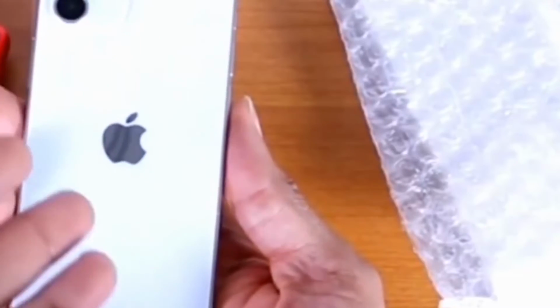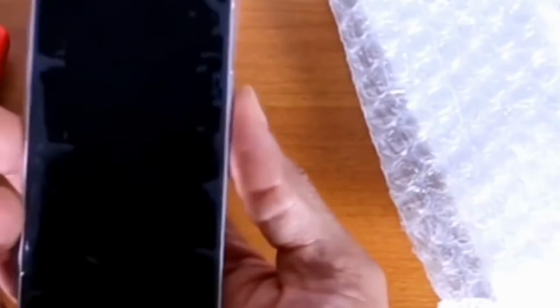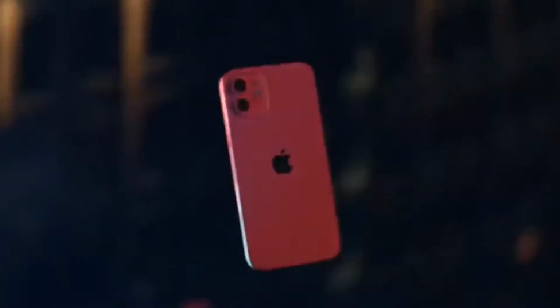That means you can expect great pictures from Apple's smallest iPhone. The battery inside the iPhone 12 mini is pretty taxed by 5G connectivity, but the relatively low $699 starting price means you can experience 5G without having to pay up for the privilege.